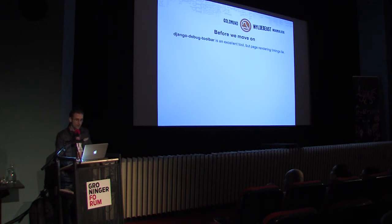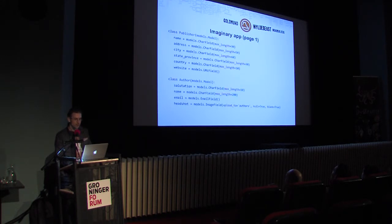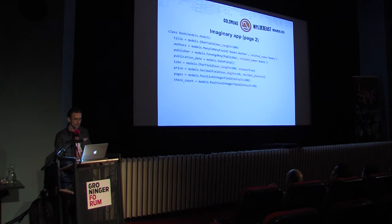When you're outside of the request-response cycle, you use logging to get an idea of what's happening in your system. Just a couple of models and use cases. They aren't in any way related to Van Casselij, but are still based on issues that we experienced there. Imaginary app: publisher, author, and a book model with a many-to-many relation to author and a foreign key relation to publisher.